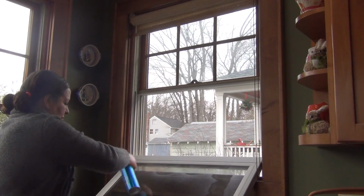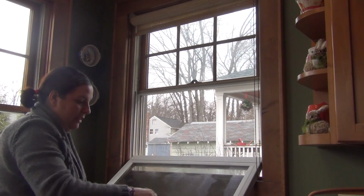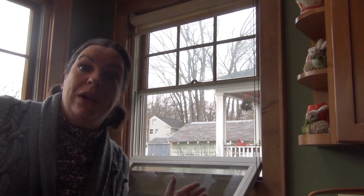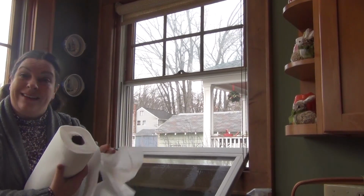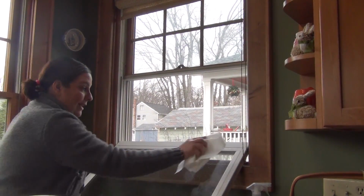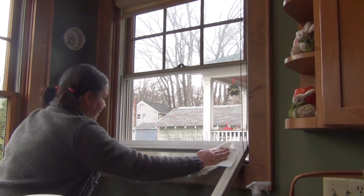I'm just using the multi-surface cleaner because I still can't find my Method window cleaner. If my neighbors on the other side watch this, they probably think the in-laws are coming because let's face it, I clean those once a year.